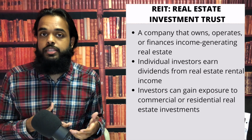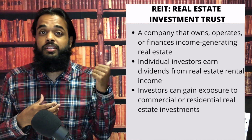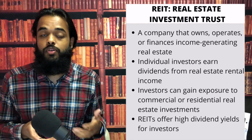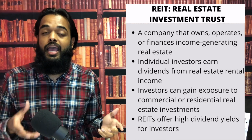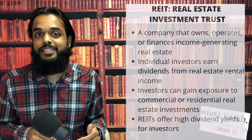So within REITs, you're getting exposure to the real estate market. You can invest in commercial, residential, and even industrial properties. And with that, all you're essentially doing is, for a couple dollars a month, you're getting dividend income, you're getting real estate market exposure, and you're growing a solid income base to fund your other investments.